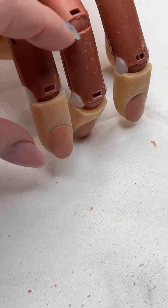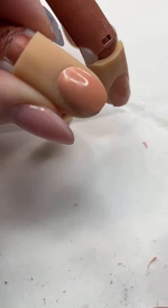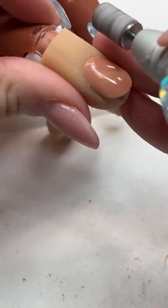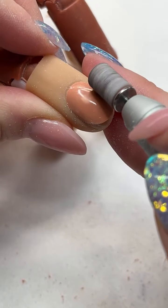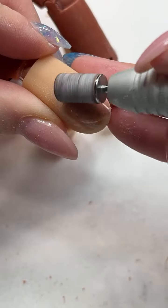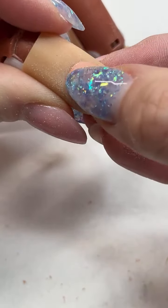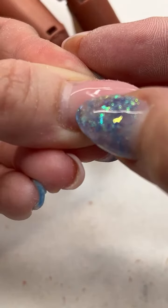And we're going to turn our E-file to about 5,000 RPMs. Again, you want to use a gentle bit and a gentle speed on your E-file. So 5,000, I would say anywhere about 4,000 to 6,000 is the average RPMs on your E-file. So just make sure that you're coming up around that cuticle, removing any dead protein growth, any of that extra cuticle that might be stuck down onto your nail.